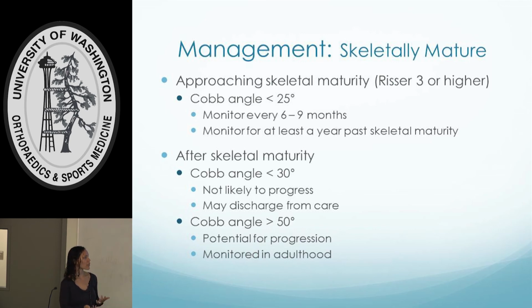So if their Cobb angle is less than 30, it's not likely to progress, and it's someone that you probably don't need to worry as much about their curvature. But those ones that are greater than 50, of course, those are pretty significant curves. Those are curves that can change in adulthood, and you're going to want to monitor them in their adult life to make sure that they're not having progression of their curve.